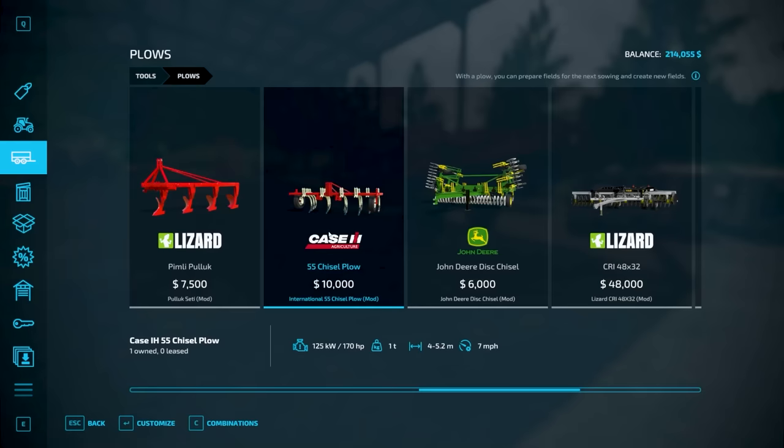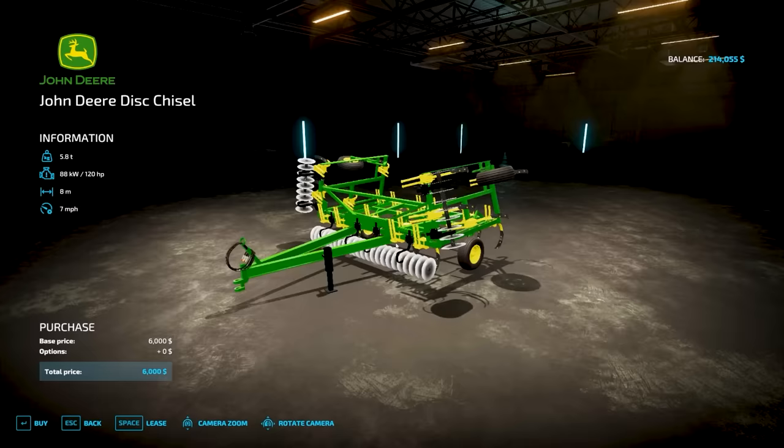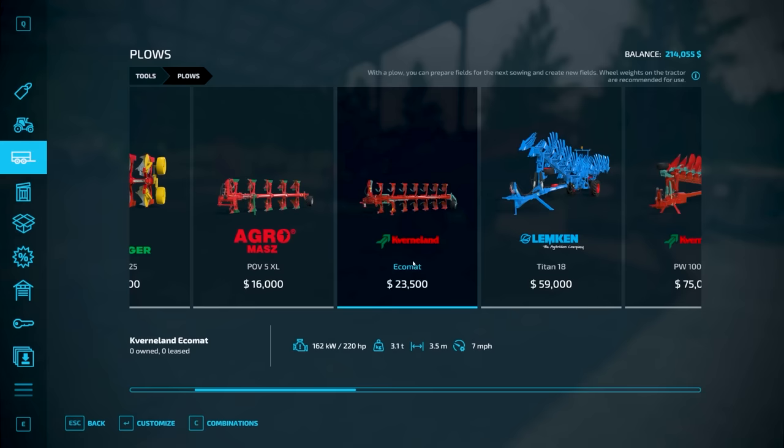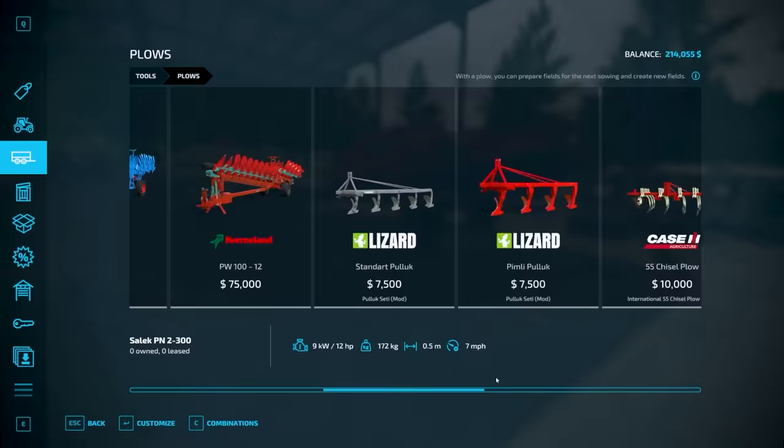Just taking a look. We have a 5.2 meter plow right now. I'm looking at what the other options are. This one, pretty cheap. It's 8 meters. This one's 6 meters, but I think we're probably better off just keeping the one we have because the rest of them are pretty small.